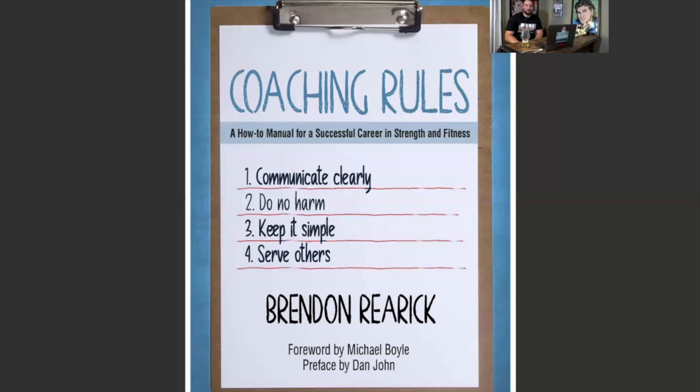Michael Pollan's Food Rules is: eat food, mostly plants, not too much. If anyone asks him what they should do for nutrition, that's his answer. So I thought, what if somebody asked me how to be a good coach? Communicate clearly, do no harm, keep it simple, and serve others. So there are 4 very actionable items. Actually, number 4 was going to be don't make it about you, but not making it about you wasn't as actionable as serving others is. So those are the 4 things.